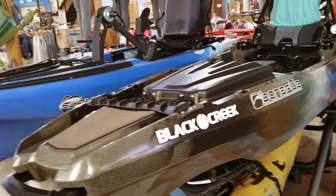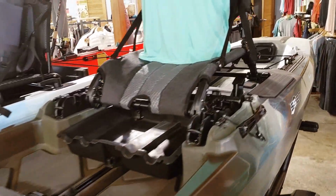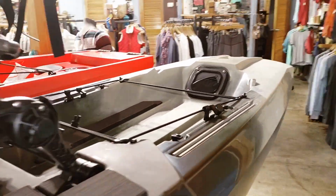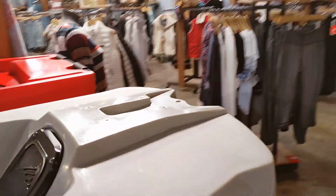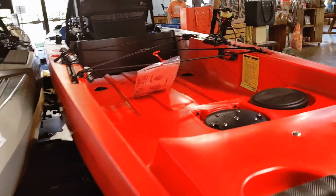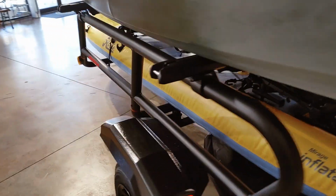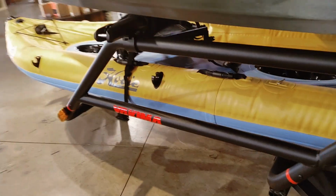Black Cubes representing the Bonafide. Bonafide kayak, really cool. Inflatables, very cool. And look at this trailer, man. How amazing is that?